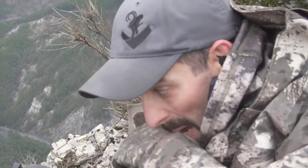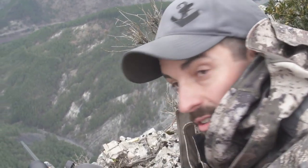Well, that was unplanned. Dad got set up. Thought there was only one there. Made a perfect shot. Didn't even move. Then all of a sudden, chamois started going all over the hillside. So frantically switched up, reset up. It looks like another good male.